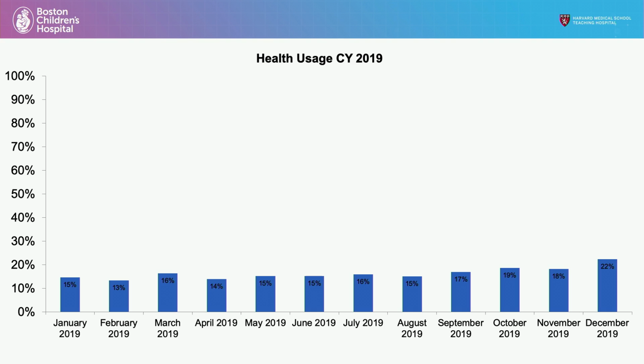So now we can see this 2019 data. It started at 15% in January, and we steadily grew through the end of the year, reaching 22% in December. So that is a 47% increase, and something we were really happy to see. Not reflected on this graph, in January of this year we reached 27%. So we're happy to see the numbers keep climbing, but of course the issue is sustainability and keeping the growth, or at least maintaining this higher level.